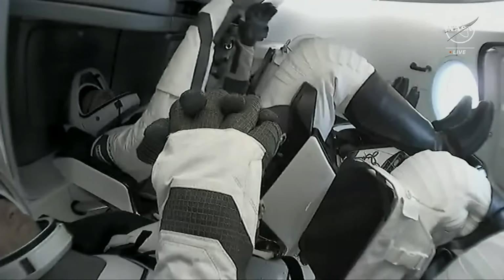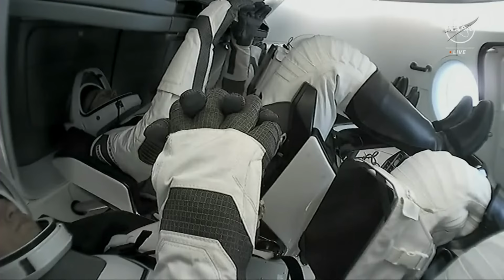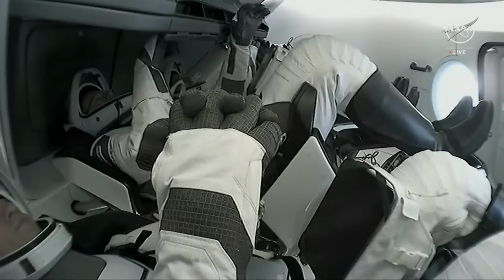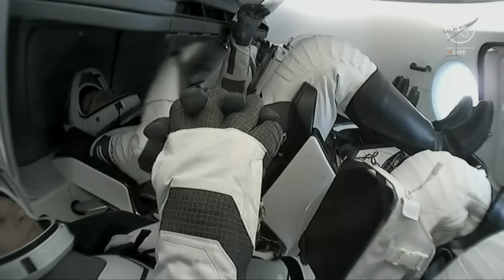So now we're getting another view of Konstantin Borisov here. And like we've said a couple times, they are suited up for this phase of the flight and will remain in their spacesuits all the way through the deorbit burn, through splashdown, and as they get onto the recovery vessel, as well as when they egress or exit Dragon.